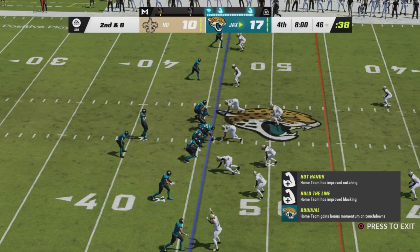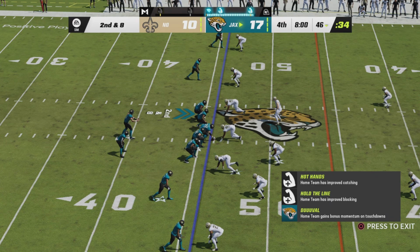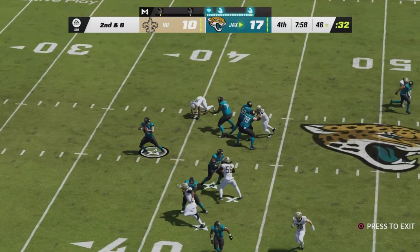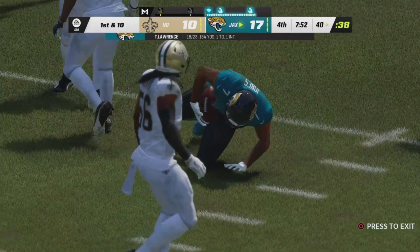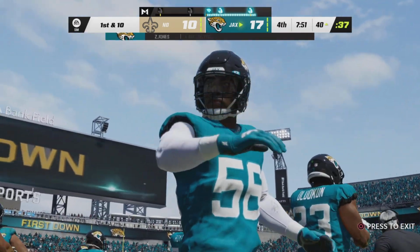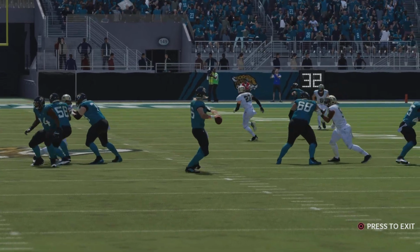Back now in Jacksonville. It's Jaguar football here, and they'll look to extend their lead as we begin quarter number 4. Meanwhile, Lawrence's throw here into the hands of Jones. And this is going to be another first down as the tackle's made at the Saints 40. They give him 14 yards that time and a fresh set of downs.